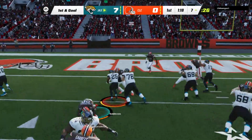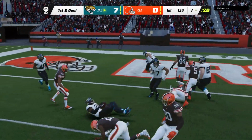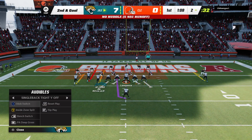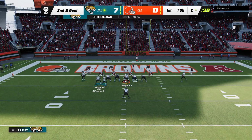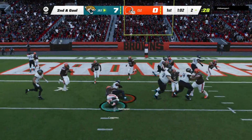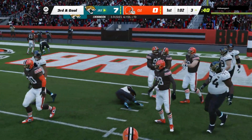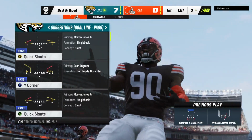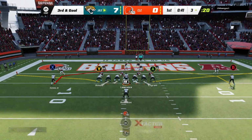They'll run with Robinson, and he's able to get it down to the 2-yard line. From the 2 now, 2nd and goal. They'll try and run. This is Robinson, and he is met in his tracks behind the line of scrimmage. It'll go as a loss of a yard, and it'll set up 3rd down.